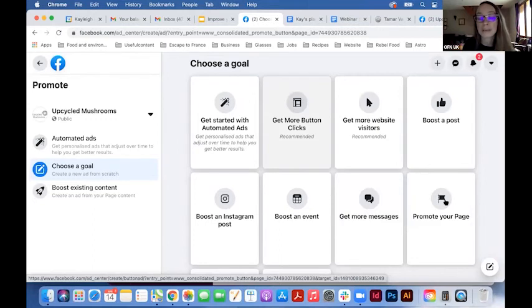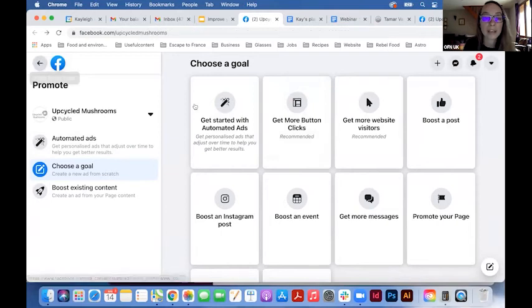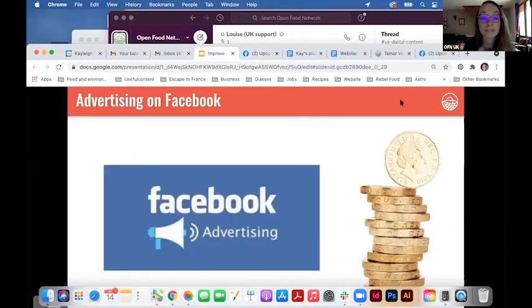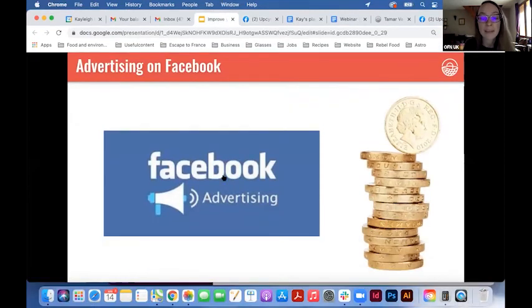And boost a post, I think I'm going to stop there because I think this deserves a more in-depth session. So if anyone's interested in learning a bit more about Facebook advertising, contact me in the Facebook group and I'll set something up, because it's really effective. But again, it's something you really want to get right, and it's quite a detailed topic in itself.